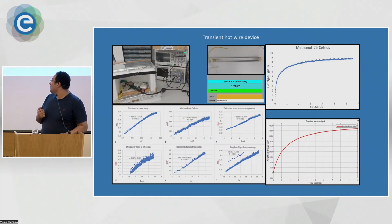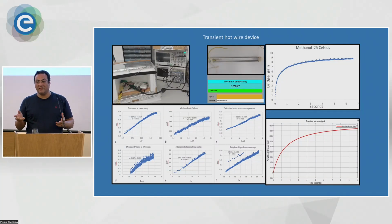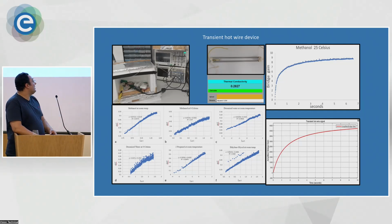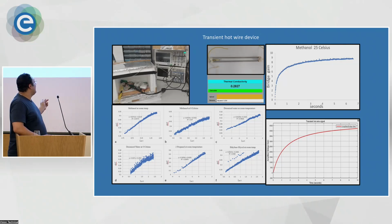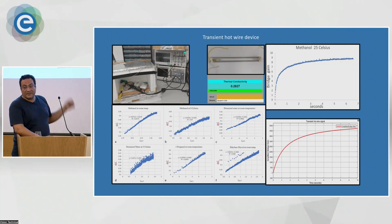For the results from the wire, I made a MATLAB simulation for the circuit output. The red curve is the simulation, which represents no fluid around the wire. There is no change in thermal conductivity, nothing absorbed the heat from the wire. So as you see, the shape of the curve is ideal. But the figure up is for methanol. You can see the change in the curvature.